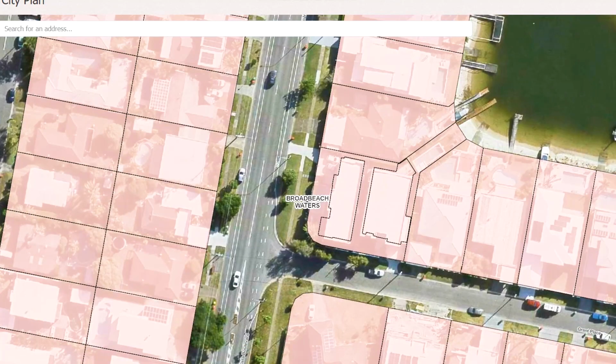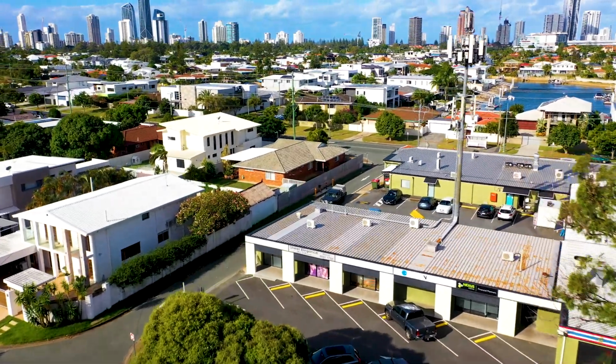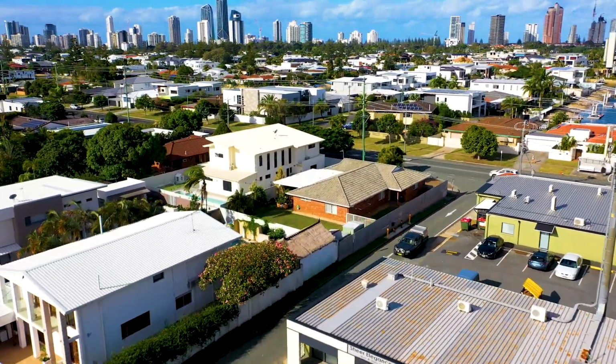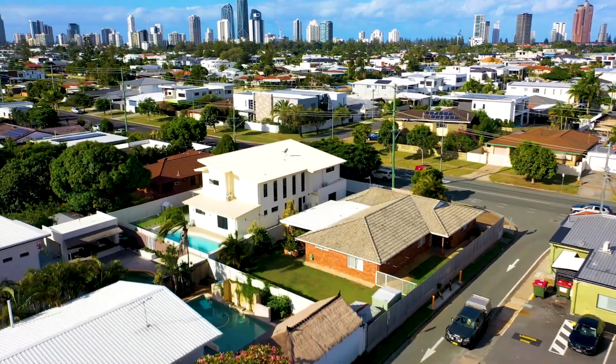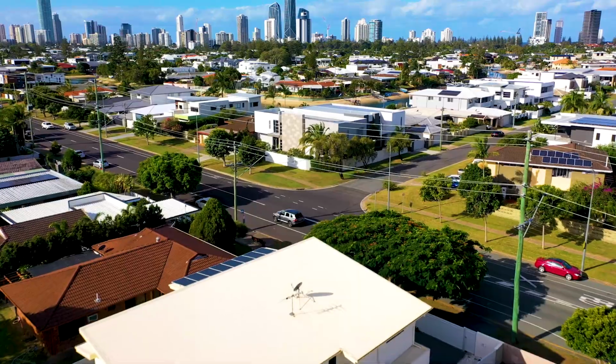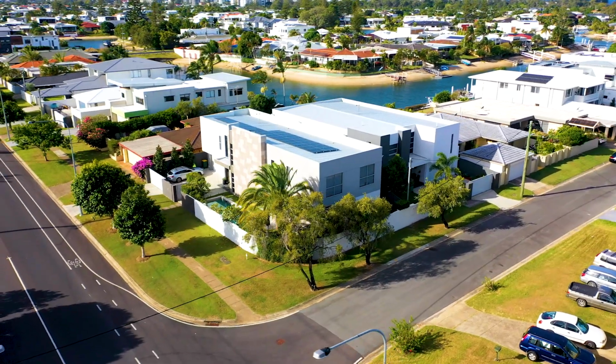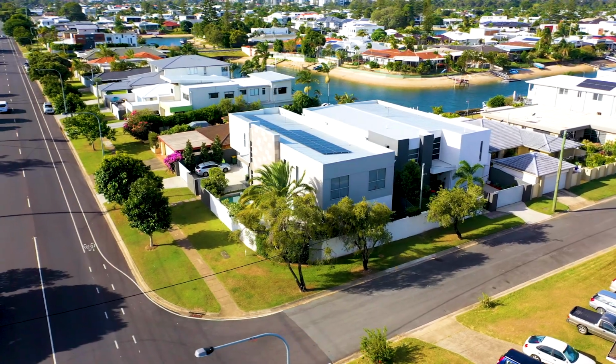And again, here's the concept clearly for you. We've got the two builds on the one block of land. Again, we've got the axe handle down to the water, which seems to be fairly common on the corner blocks here in Broadbeach Waters. And as we cruise across, you'll see these ones look really good from the street. Great street presence. Very large two-story builds. They've done a good job.